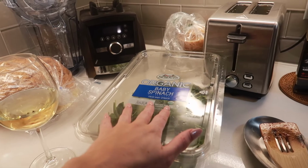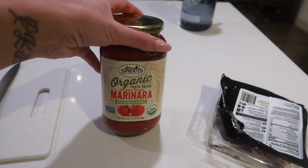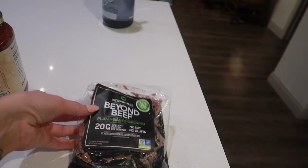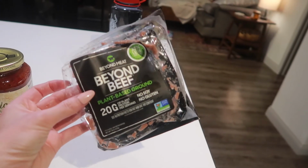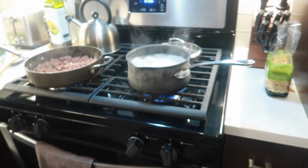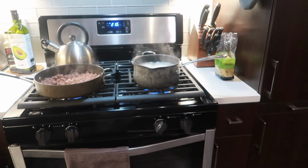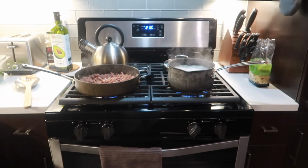I'm gonna throw in some spinach. And then the pasta sauce I'm gonna use tonight is this organic marinara. And this is what the Beyond Beef pack looks like if you are looking for it in the store. It's super delicious, lots of protein, and we really, really like it. So once the pasta's done, I'll mix all of this together with the sauce, and then I already have the oven at 350, and I'll put it in a container and cover the entire top with Daiya mozzarella, and that will be our dinner tonight.